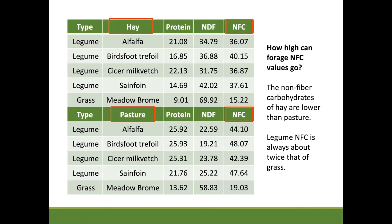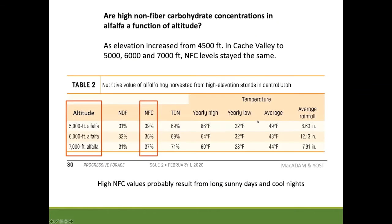These were done in the lab with a relatively quick method. It all checks out so far, but we're taking a deep dive to confirm these levels before we try to publish anything. But again, you can see the grass is higher when it's in the pasture than when it's cut as hay.